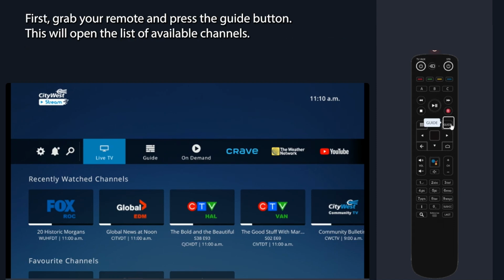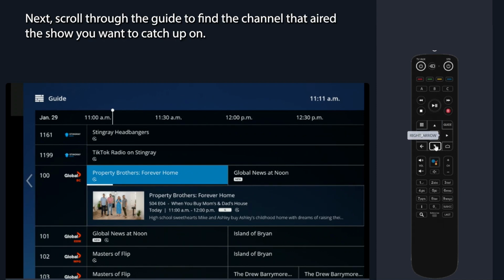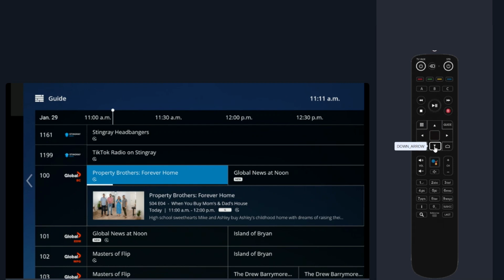First, grab your remote and press the guide button. This will open the list of available channels. Next, scroll through the guide to find the channel that aired the show you want to catch up on.